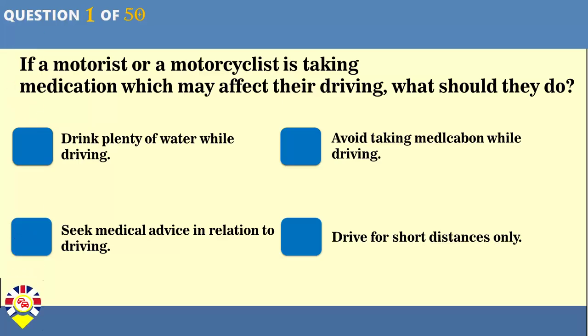If a motorist or a motorcyclist is taking medication which may affect their driving, what should they do? Drink plenty of water while driving. Avoid taking your medication while driving. Seek medical advice in relation to driving. Drive for short distances only.